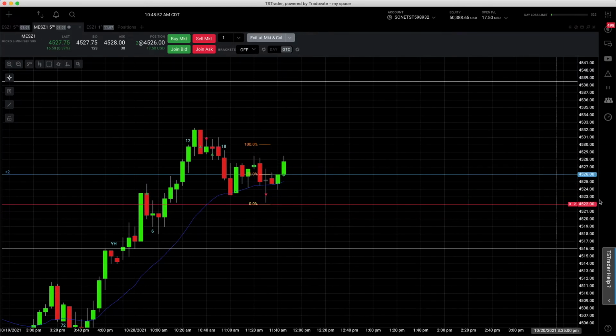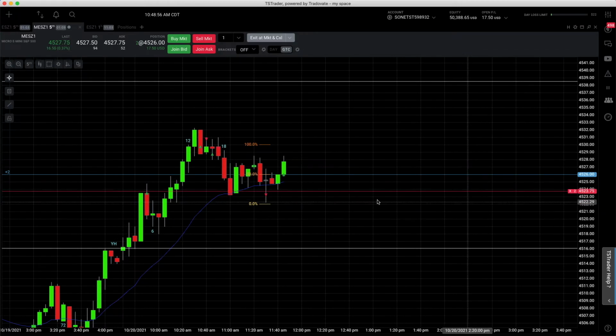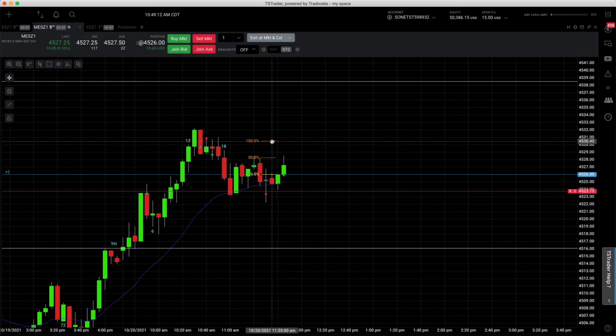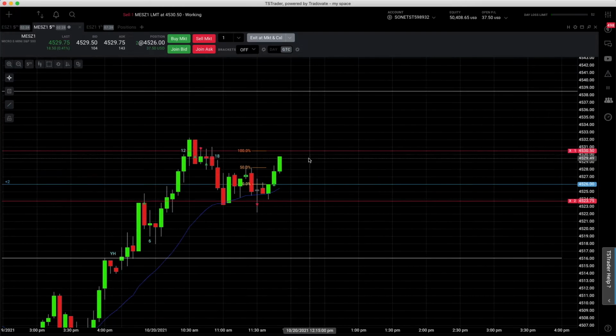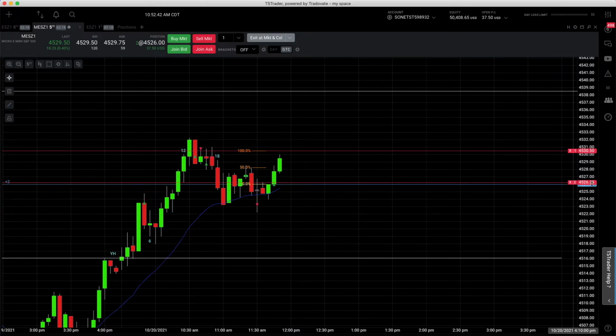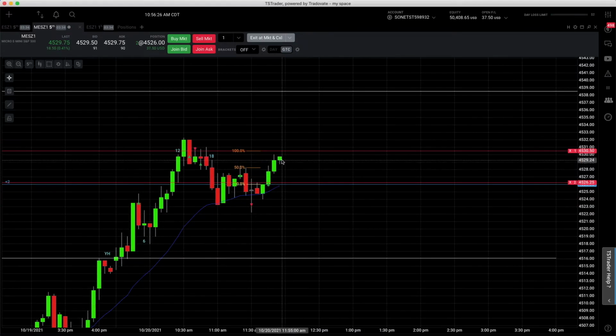I'm actually going to have my stop below the high one signal bar, so right there. And that obviously makes the math a lot better. So this up here is 2 times my risk, and the high close is above that. I'm going to look to exit one contract at 2 times my risk, and I'm going to move my stop to one tick profit.